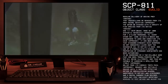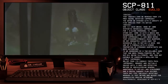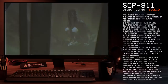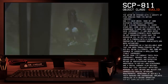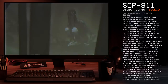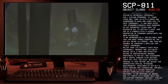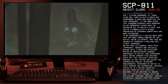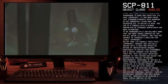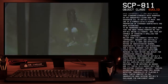That crocodilians be removed from its prey animal rotation, approved. The water be stocked with a variety of fish species from its native, denied. One hairbrush made from 100% synthetic materials, approved. For one D-class personnel to, every other day, come in with a basin and showerhead to wash and condition its hair, approved. It has been noted that standard strength hair shampoos do not adequately clean away the excessive oil in SCP-811's hair, and the use of a formula with a higher proportion of stronger surfactants has been authorized.